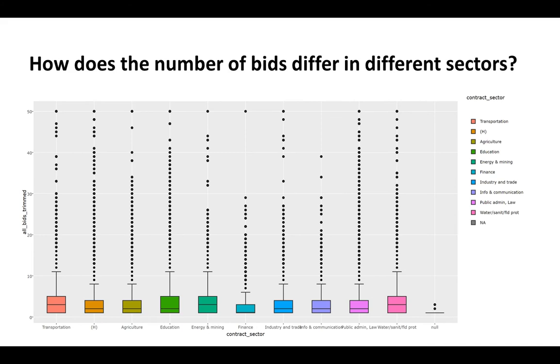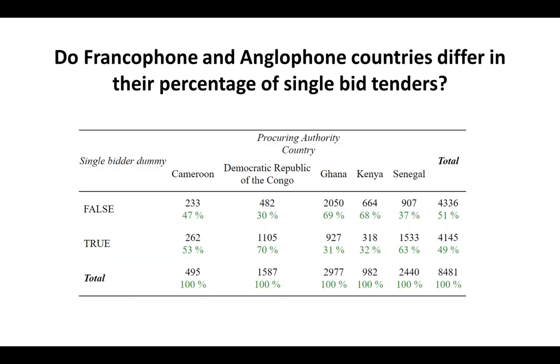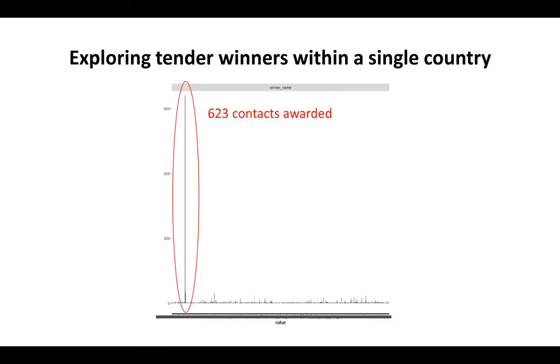In Tanzania, the focus was on answering participants' own questions, using the World Bank data and R-Instat's descriptive statistics tools. Even the simplest analyses revealed interesting patterns in the data. This graph highlights that the finance sector has fewer competitors for its contracts, with over half of them being single bidder. R-Instat's facilities for aggregating over countries allowed users to propose provocative questions and comparisons.